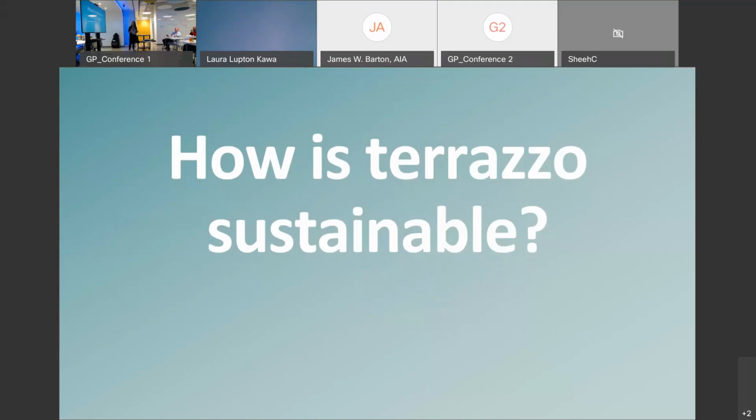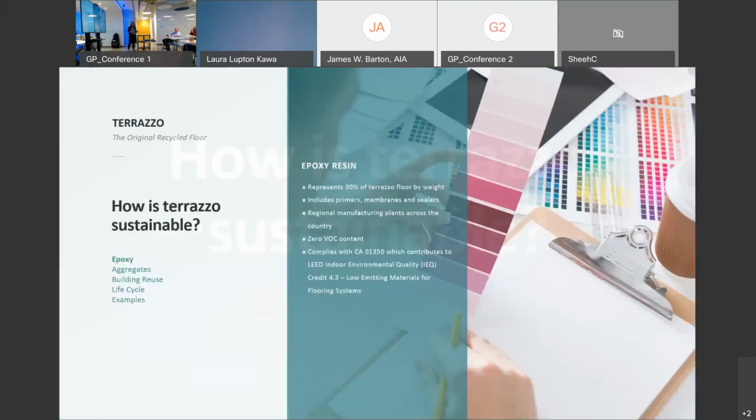All right. How is terrazzo sustainable? So first we'll take a look at the resins. The epoxy resins are 100% solids, 0 VOCs, no off-gassing before, during, or after installation. We have all of the health product declarations as well as environmental product declarations, Green Guard Gold certifications, and we meet all of those indoor air quality requirements.